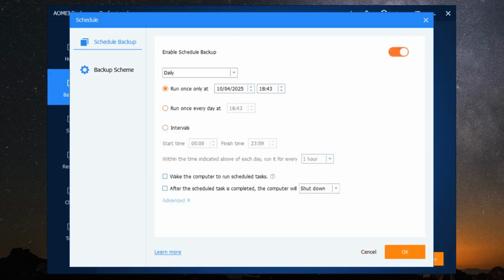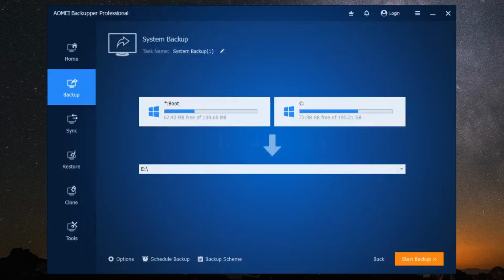And for those who need that extra layer of security, AOMEI Backupper Professional provides backup encryption. You can password protect your backups, ensuring that your sensitive data remains confidential.